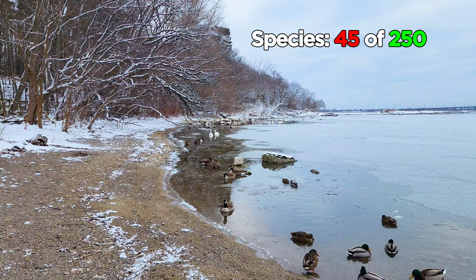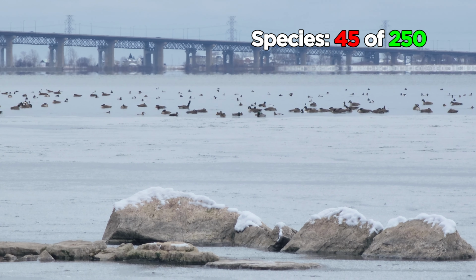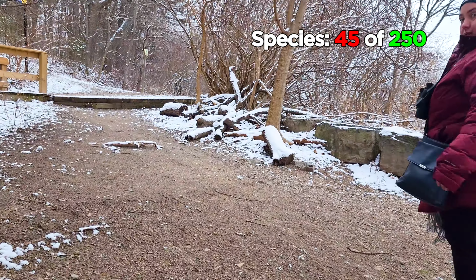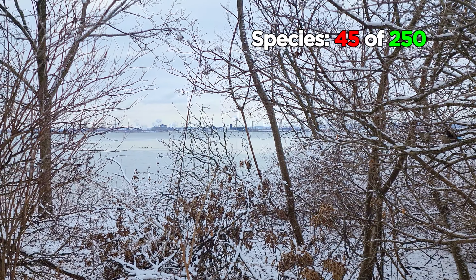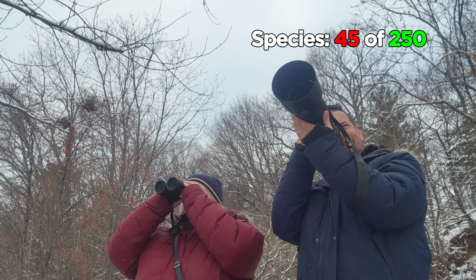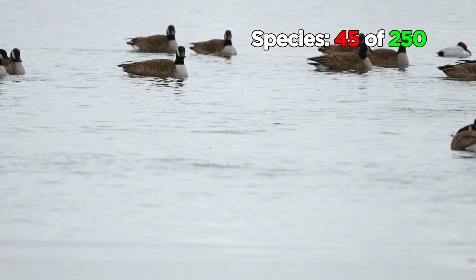Huge flotilla of water birds out towards the bridge, so we're going to head down that way, see if we can get a bit closer, see if there's anything else there. We didn't see anything new further along the shore. More canvasbacks, buffleheads, trumpeter swans, and of course, tons and tons of Canada geese.